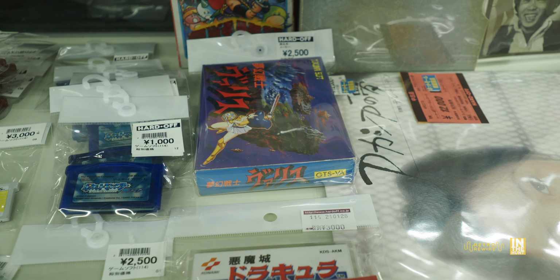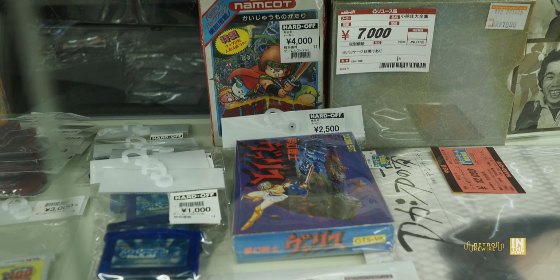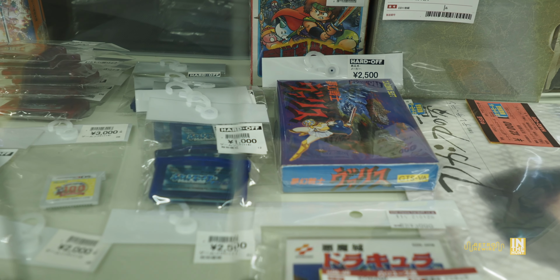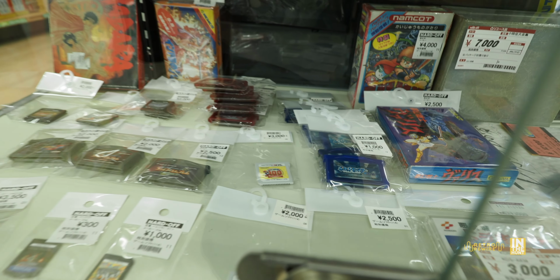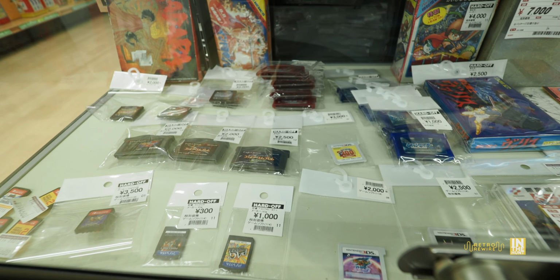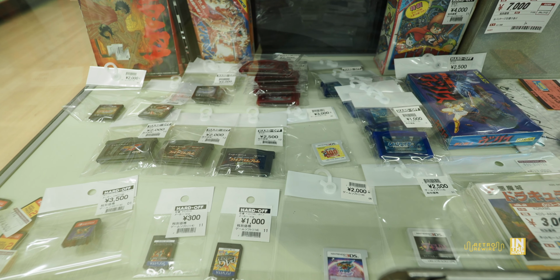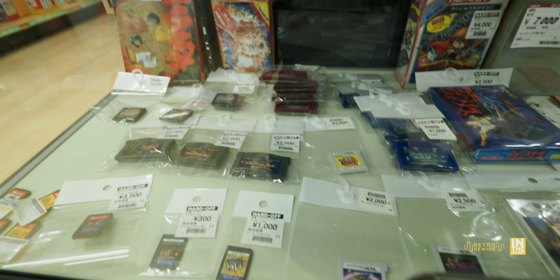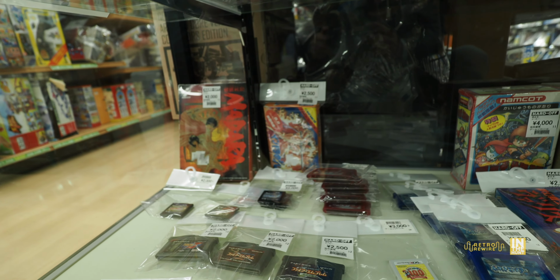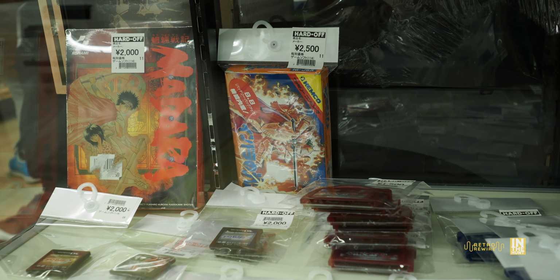But definitely a cool selection of games here at the display case at the Kazo Higashi Hard Off. A lot of interesting little games, some fairly good prices, and definitely cool little retro accessories or cleaning things for the disc system there. But anyhow, I'm gonna go ahead and cut back to me. There's a few other things that I want to show off in the store, but anyhow, let's go ahead and cut to that.